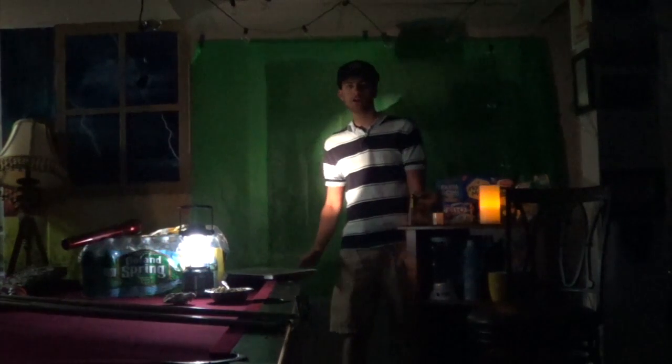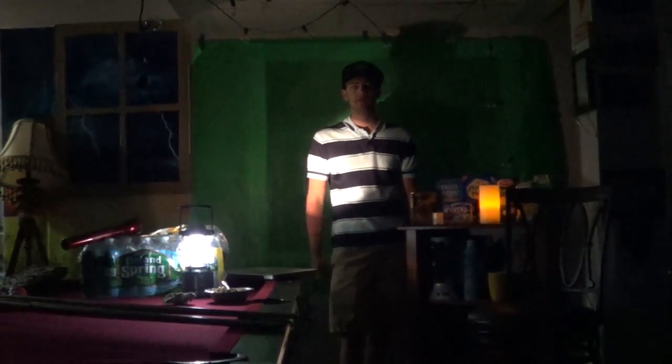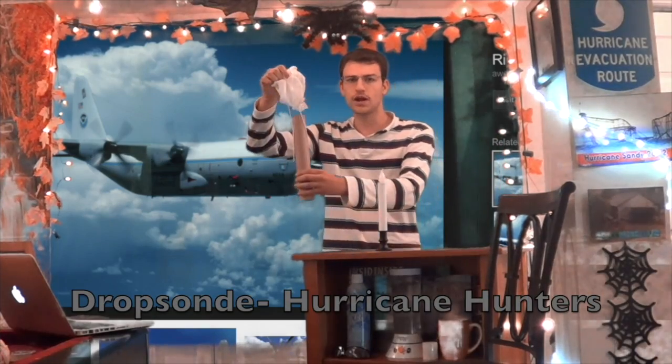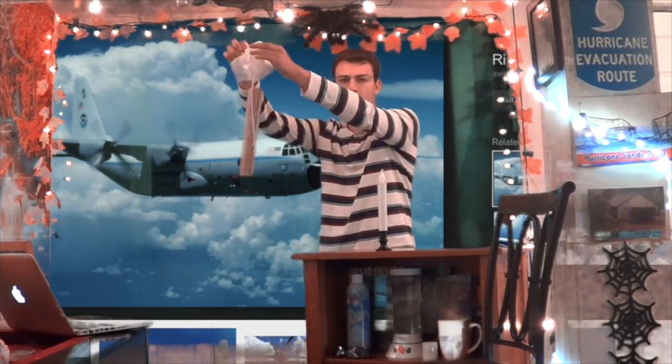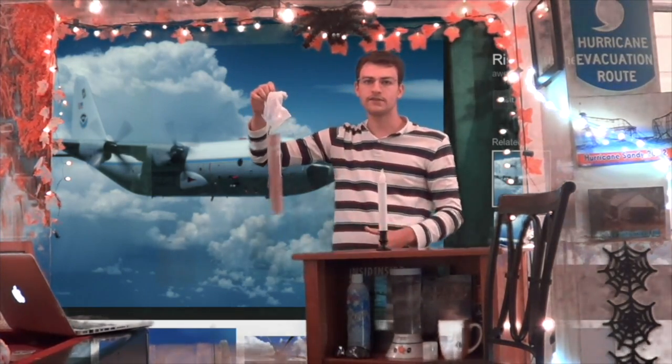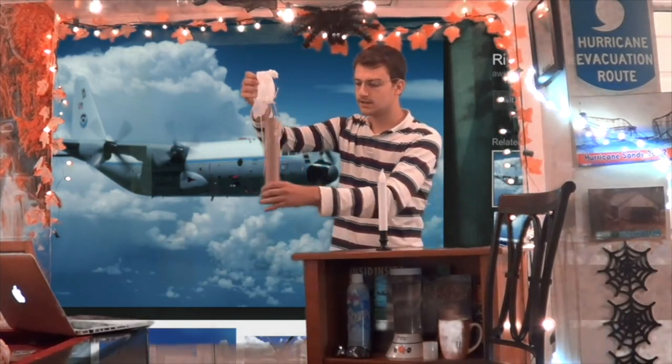We're going to be showing you hurricane tips, how to prepare for a hurricane, facts, and the hurricane hunters. They have the drop zones, and this is what gets all the data: the wind speed, the pressure, how fast it's moving. They launch these out of the hurricane hunters, but they send these out like 8 times a day. It looks like this, and they drop it out of the plane and it comes down with like a parachute.